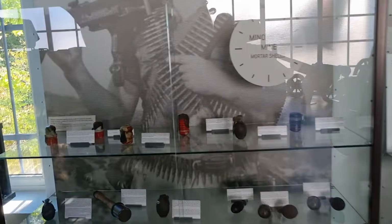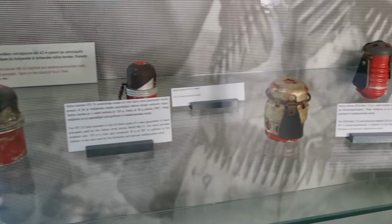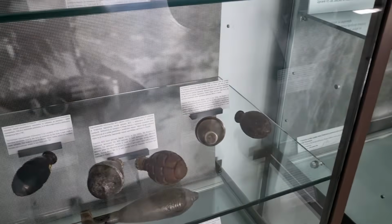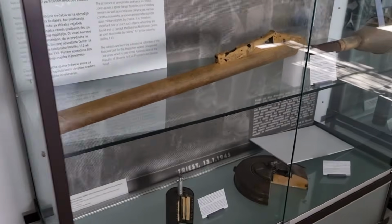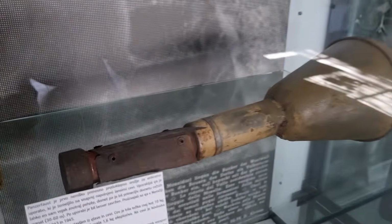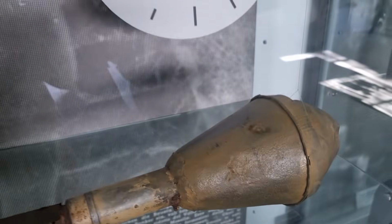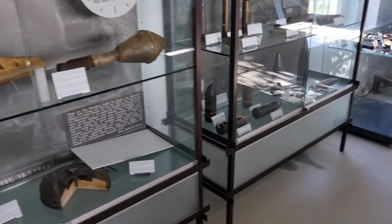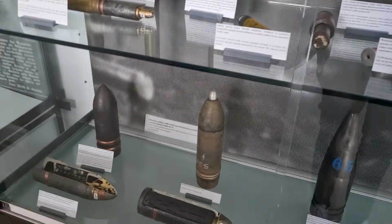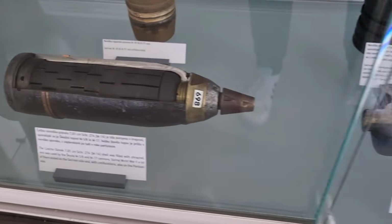Types of grenades for display. Really what you want to see in a museum, not too much nonsense, just weapons, grenades. Here, of course, a Panzerfaust, not in great condition, but original. Here, this one too, a Panzerschreck. Relic, but original, probably found in Slovenia after the war and now on display in a museum. Really cool.